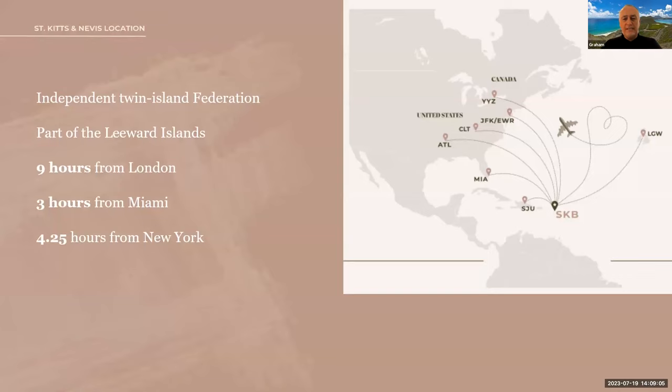There we go. So how do we get to St. Kitts? Very, very easy. It's an independent twin island federation. There's St. Kitts and Nevis, and together they're known as the smallest country in the Western Hemisphere. It's part of the Leeward Islands in the Caribbean. For anybody from the UK, it takes about 9 hours on a direct flight. It touches down in Antigua, then on to St. Kitts itself. You don't have to get off the plane, and your luggage stays on there. You stretch your legs for about half an hour in Antigua, and the flight from Antigua to St. Kitts itself is about 15 minutes. It's the shortest global flight in BA.